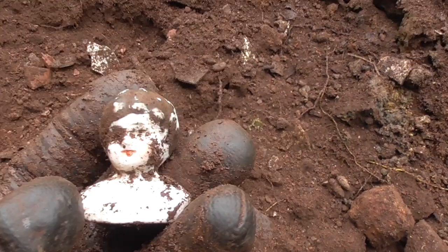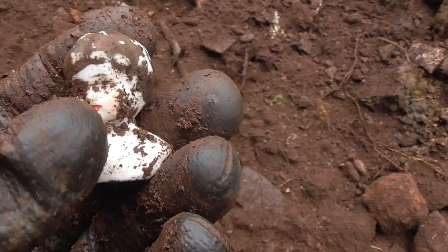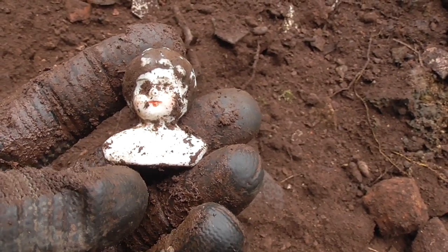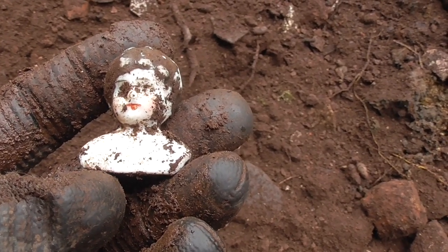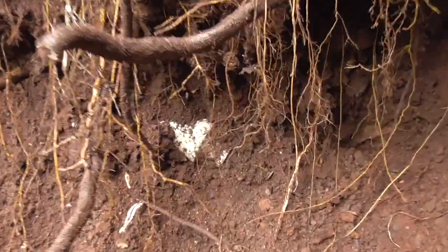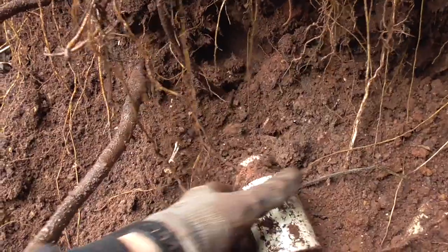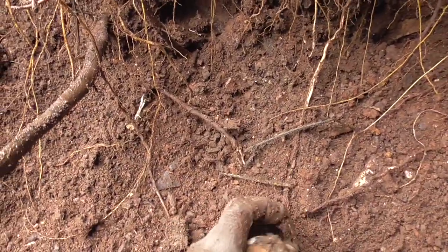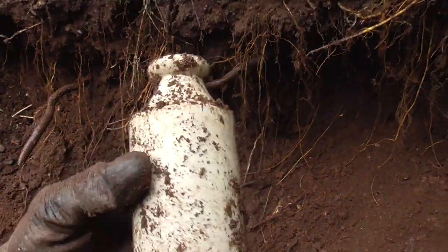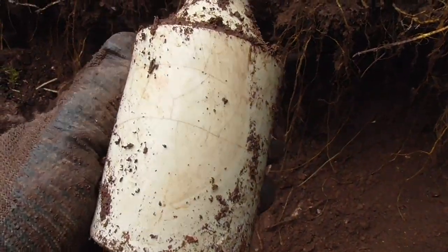Well, there we go. It's pretty nice. Blue eyes, maybe. Little rosy cheeks, normal. Yeah, every time I wipe him, he gets a bit dirtier. That's cool, though. I'm happy with that. There's another little stoneware bottle coming out. That can match the other one, I think. Nice one. That's crazy on there.